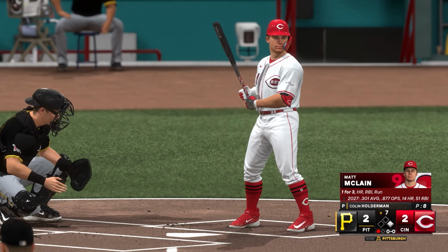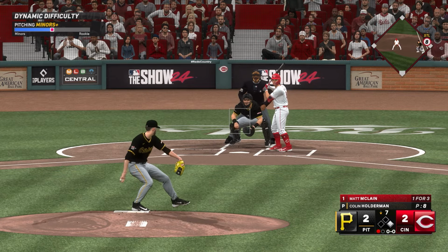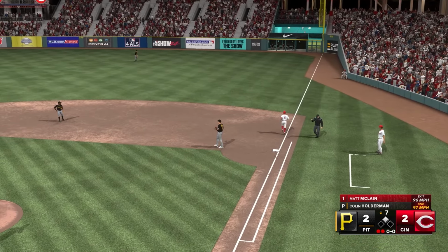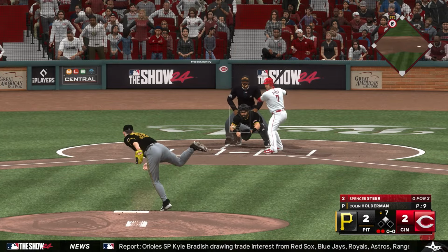Matt McClain up to bat here in the bottom of the 7th in a tie 2-2 ball game. Colin Holderman on the mound. Ground ball to Johnson. He bobbles it. He'll be able to get one at first. Unable to get the double play to end the inning. That brings up Spencer Steer.